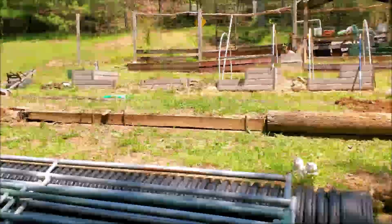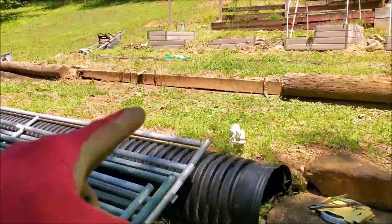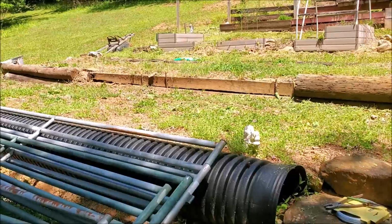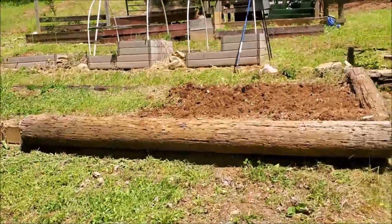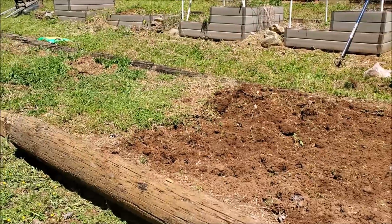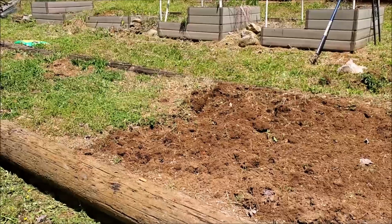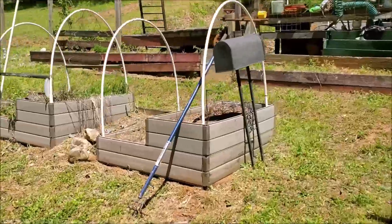All right, so we're here up at the main garden. We've got this section right here. I'm not sure what we're gonna do with that one yet. This section here I just started working up. I think last year we had peppers and onions in this one, but I think this year we're gonna put the tomatoes. We have all these little raised bed things right here.